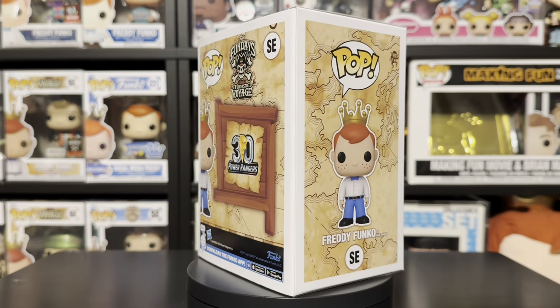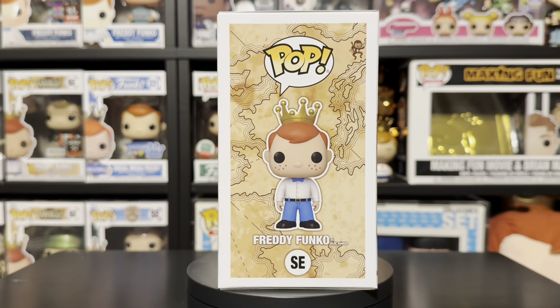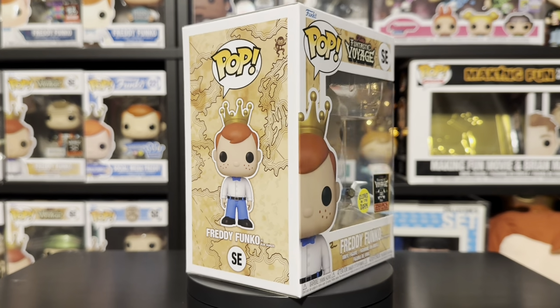I have all the other Freddy Rangers except for the Black Ranger. That one is definitely out of my price range, but, you know, one can dream, maybe one day. But this pop, I just love it. I love the way it looks. Just everything about it is great. So, gotta thank Tone for hooking it up. Great that he was able to get me these two pops.